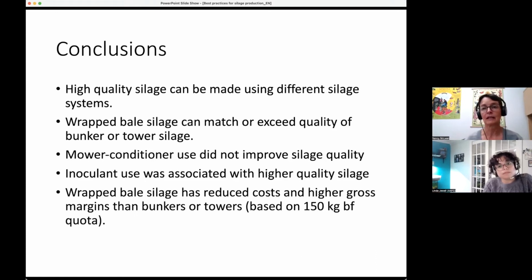And in terms of the economic analysis, I have to also qualify this. The economic analysis was based on 150 kgs of quota, but it was also based on a 60% forage dry matter in the ration, and the forage was only perennial grass legume mix, so there was no corn included in the calculations. So when corn is included, that completely changes the cost, because if you're growing corn, then you may need to use a silo harvester. So most of the differences in the cost were related to the reduced equipment costs.